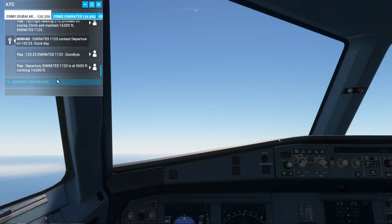Departure, Emirates 1123 is at 5,600 feet, climbing 14,000 feet.